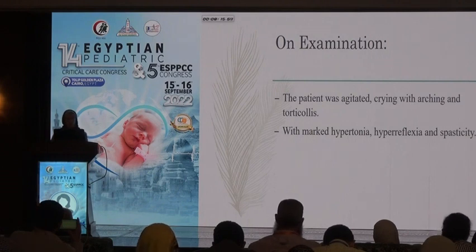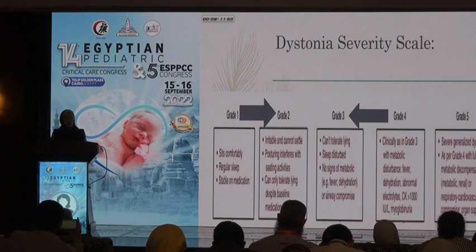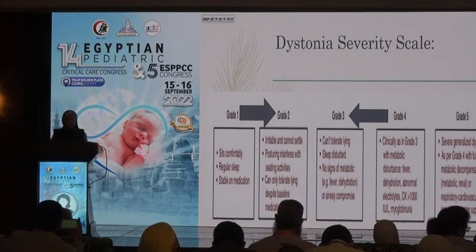He had marked hypertonia, hyperreflexia, and spasticity. So we put him on the dystonia severity scale. We found that he is on grade 2 or grade 3, meaning he cannot tolerate lying down, with sleep disturbance, and no signs of metabolic decompensation like fever, dehydration, or airway compromise.